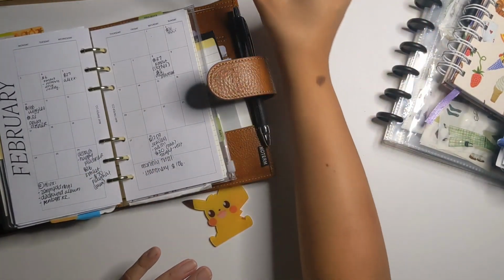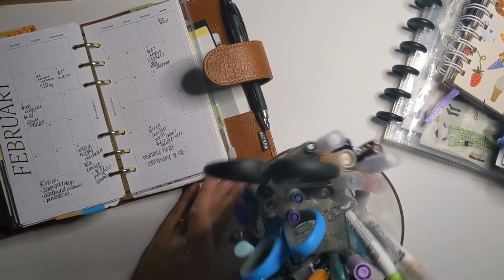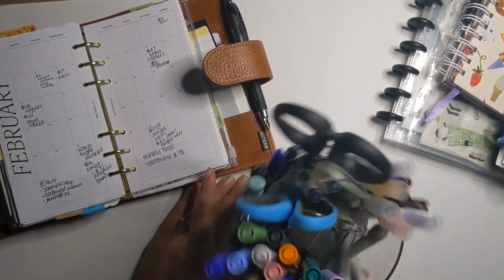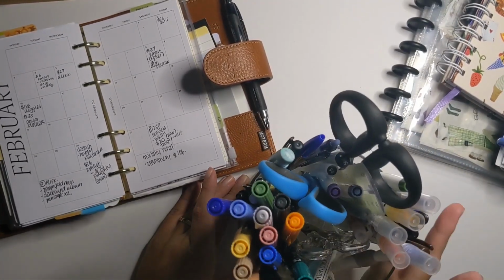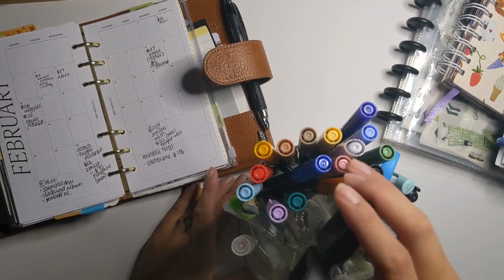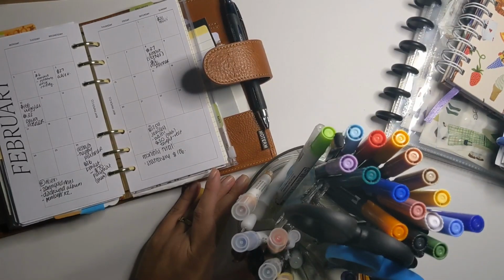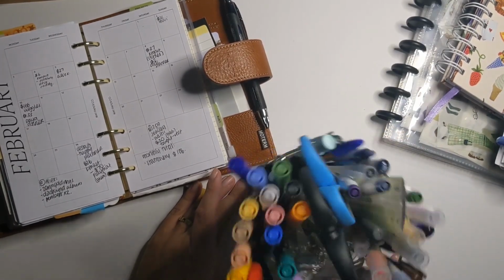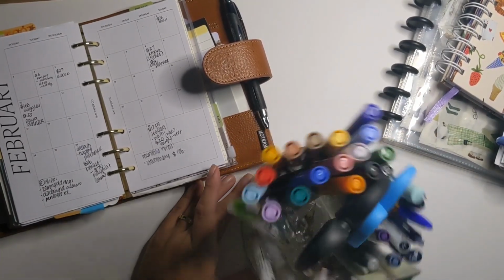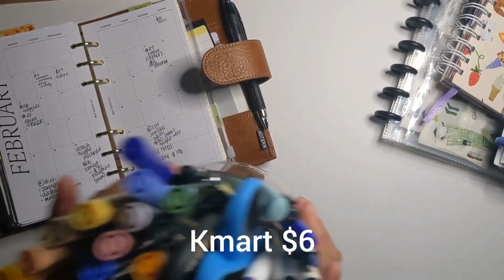Then I went to Kmart and got this really cool rotating desk caddy. Look at it. It is huge. It is a huge boy, but it's so good. It's got 5 compartments. I can put my scissors in here, all my markers that I use, my pens. Anyway, $6. Bargain. You're losing money if you're not buying this, you know what I'm saying?